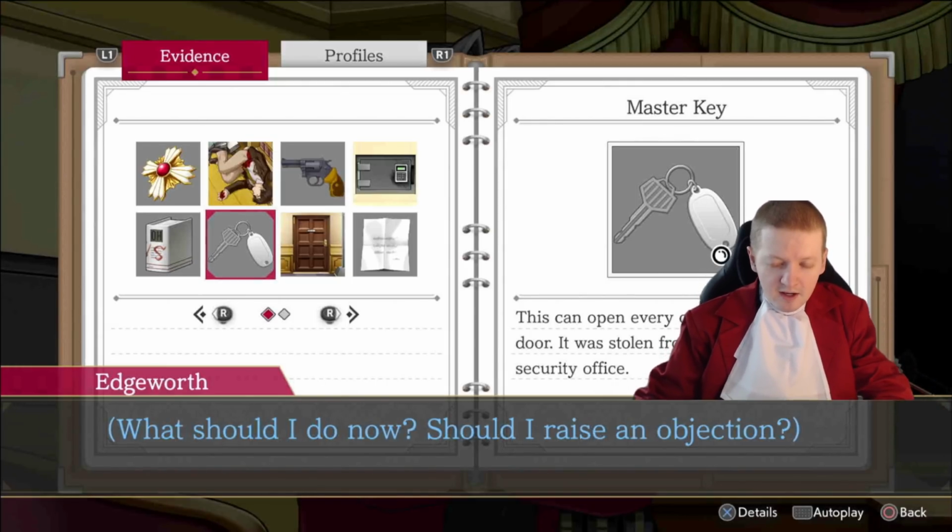The master key. And also, he's a prosecutor, so he's gonna know a lot of stuff. That's why he especially wiped his prints, too. And he also had somebody to throw under the bus. He had Maggie to throw under the bus.